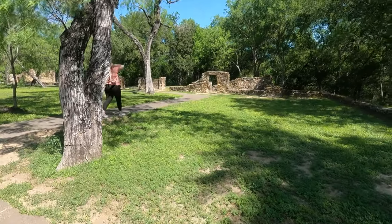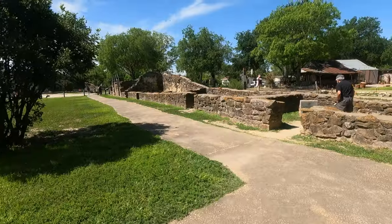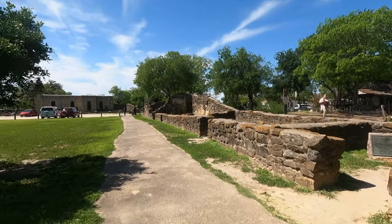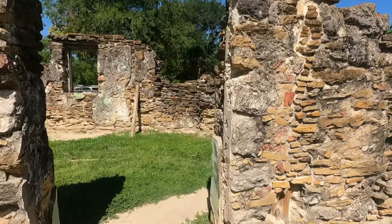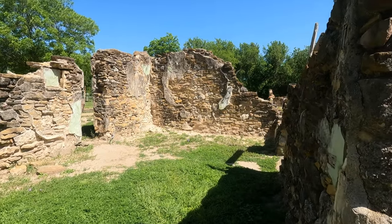Despite what little is left at the mission to explore, the grounds alone are worth a visit as we enjoy the peace and quiet away from downtown San Antonio. With the paved walkways, it's like a stroll through a park with plenty of history to keep your imagination trying to picture what it once looked like. But that's not to say there isn't anything here still intact.